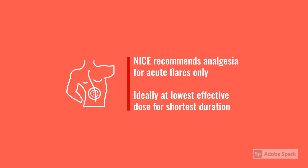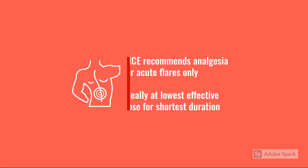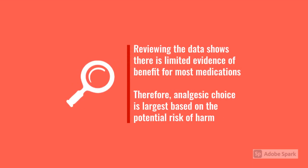I think what's interesting, if you read the guidelines in terms of the evidence behind the different analgesia, essentially the whole thing says there's no evidence for any of them, and it therefore explains that the way they recommend you decide which analgesia you use is based on the risk of harm. So no good evidence for any of it. Therefore, depending on the sort of patient you've got in front of you, you've got to just weigh up what's going to be the best option for them.